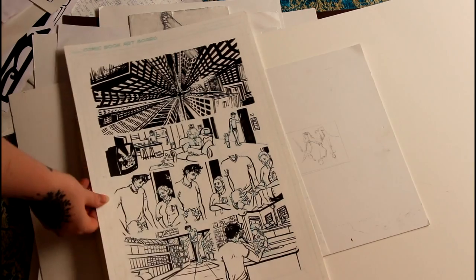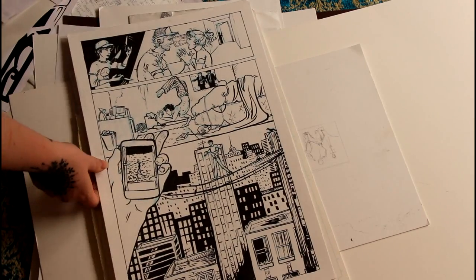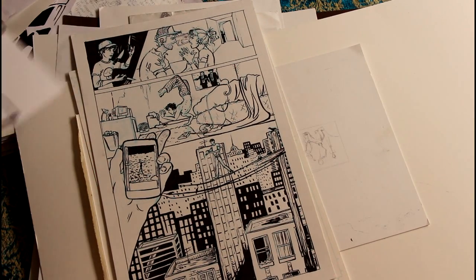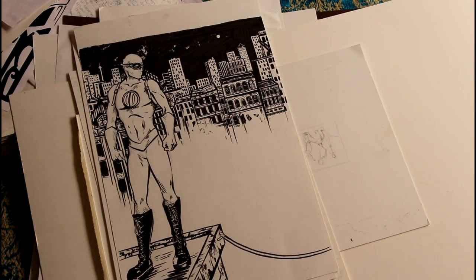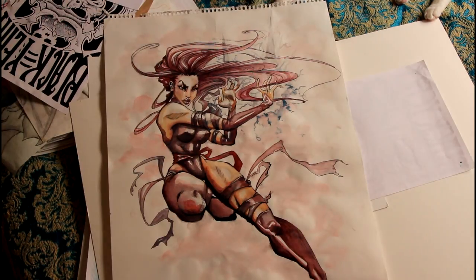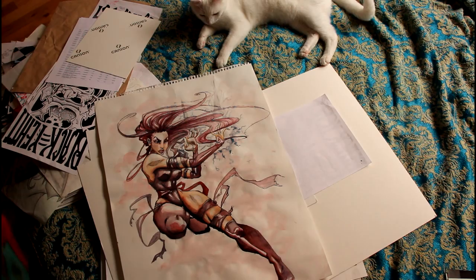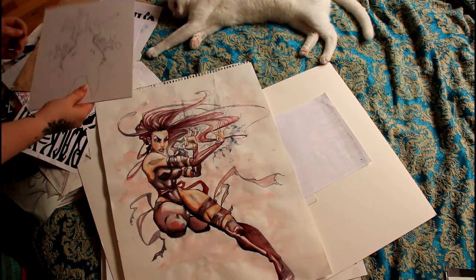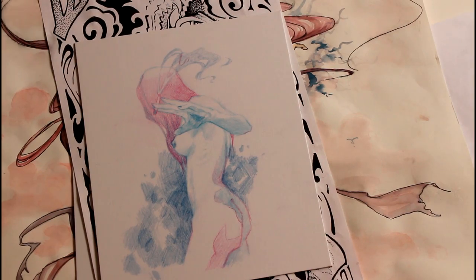And this was all probably about 2013 or 2012. More stuff for the comic. It's kind of like a superhero-ish baby girl. Weirdo. This one I probably did in about 2013.